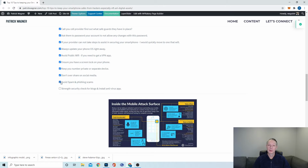Avoid spam emails and phishing scams. A lot of those are designed for you to open up a file that injects spyware. A lot of browser problems now as well are designed to inject different types of viruses or spyware to then read the cache on your browser, and that has been a big hack for a lot of users using MetaMask, which is an Ethereum-based wallet in your Chrome browser. Also, I advise you check on additional security measures you can take for your smartphone. Do some searches for blogs. Install an antivirus software as well.